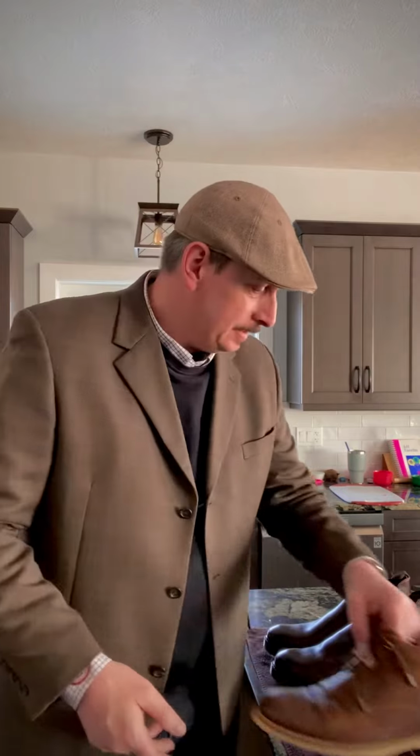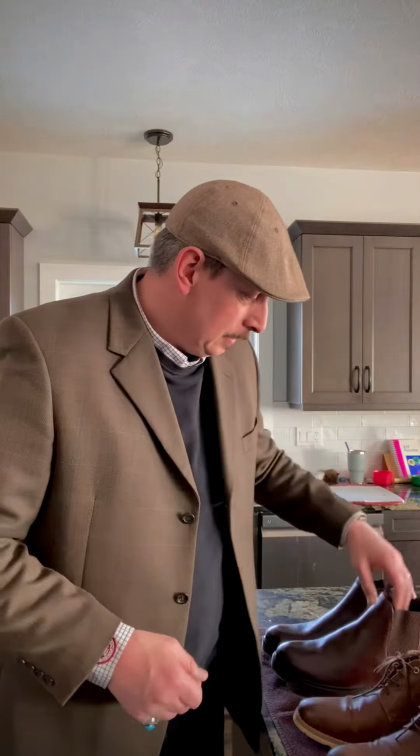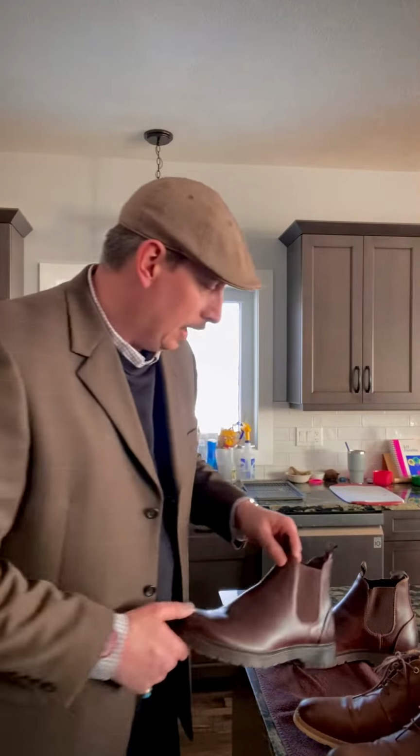Today, we're going to tell a tale of two shoes, or in this case, boots. You can see here, I have two different boots. One is a lace-up style, and one is more of a traditional Chelsea style. So this boot here, and this is what I really want to caution you on, this is one that I purchased 2 weeks ago from the shoe warehouse.